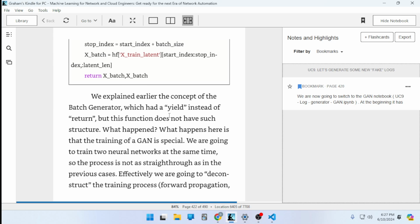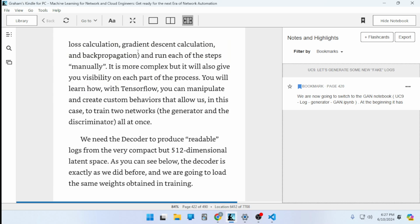All right. We explained earlier the concept of the batch generator, which had a yield instead of return. But this function does not have such structure. What happens here is that the training of a GAN is special. We are going to train two neural networks at the same time, so the process is not as straightforward as in the previous cases. Effectively, we are going to deconstruct the training process: forward propagation, loss calculation, gradient descent calculation, and back propagation, and run each of the steps manually. It is more complex, but it will also give you visibility on each part of the process. You will learn how, with TensorFlow, you can manipulate and create custom behaviors that allow us, in this case, to train two networks, the generator and the discriminator, all at once.